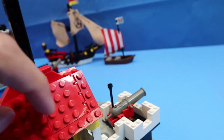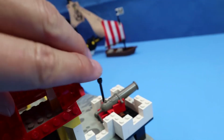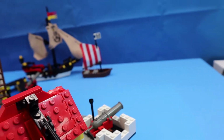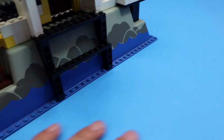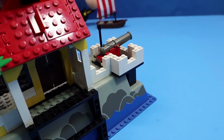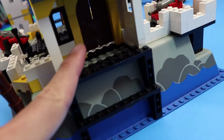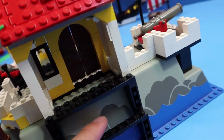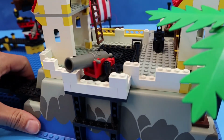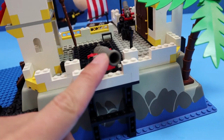But you also have an opening door to put in store items. So because this doesn't swivel, I'm thinking this part of the land must be for boats to come up to, and then they can unload whatever's in the ship. Except this part's not closed off, and I'm not even sure what this is. This might be a storeroom or maybe some kind of a business. Over here is the single cannon protecting this side.